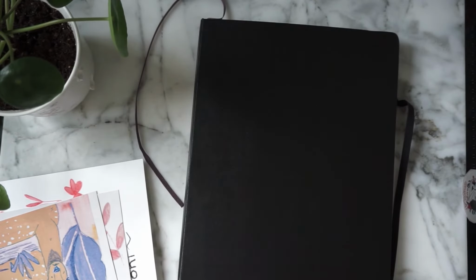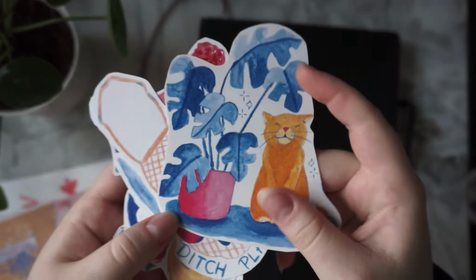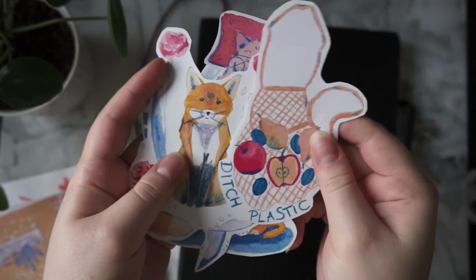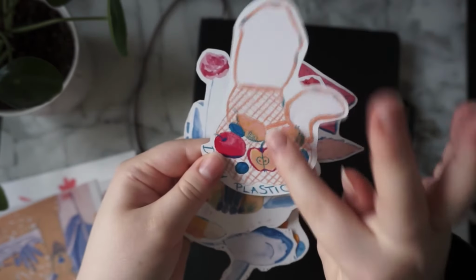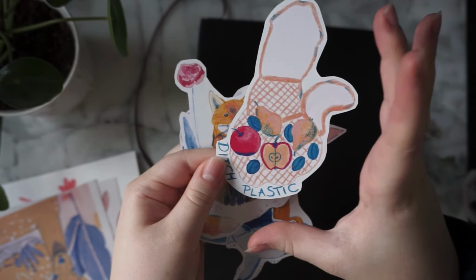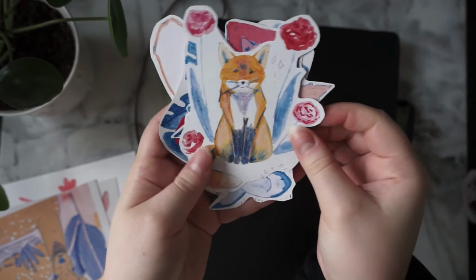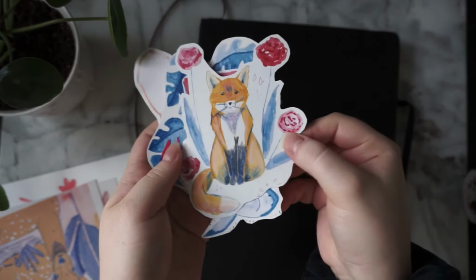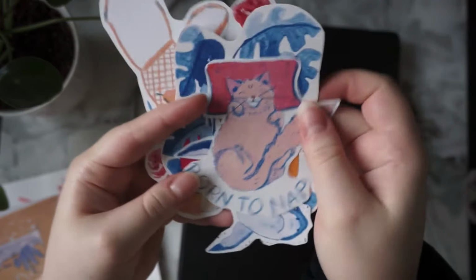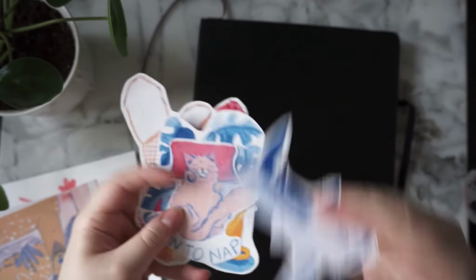But wait, I didn't even properly show them. Look, it's a kitty. This one says ditch plastic. Ooh. I'm thinking when I get one of those metal water bottles, I'll put this on there. This one is probably my favorite. It's a little foxy fox and some flowersies. Born to nap. This one is so cute. I love it. This one is a Sharky Shark.